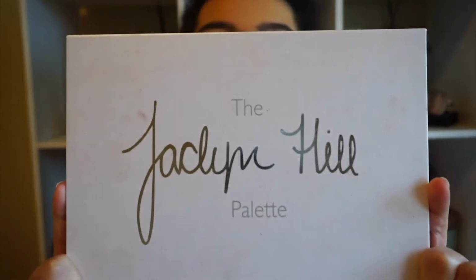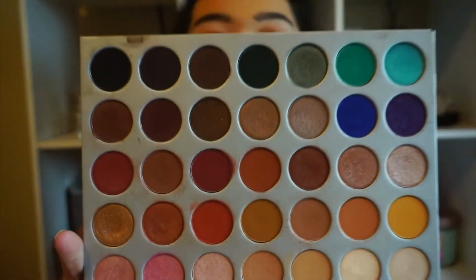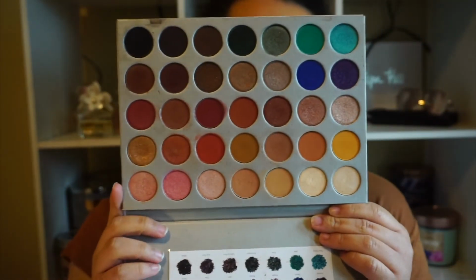For eyeshadow, this isn't gonna come as a surprise to anyone. This palette is so worth it. It's so amazing, it's so good, and I'm so glad that it finally got released. If you look in the background, you probably already know what I'm going to talk about, and that is the Jaclyn Hill Morphe palette. This palette has 35 eyeshadows, and it has so many colors.